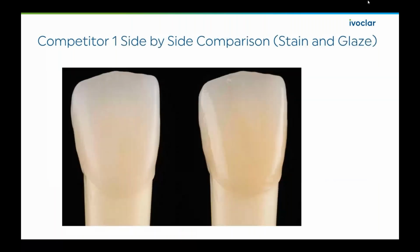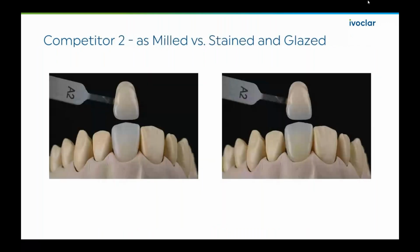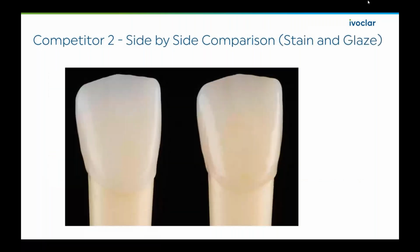And looking at this in much larger view, if you are going to go with these other competitors, you must stain and glaze these materials to reach aesthetic acceptability. And the same thing with the second one. We saw again this type, and you can see from left to right, getting the chroma out of there also.